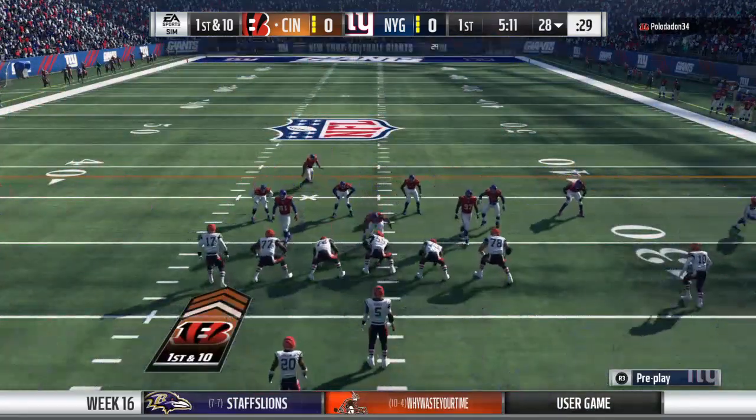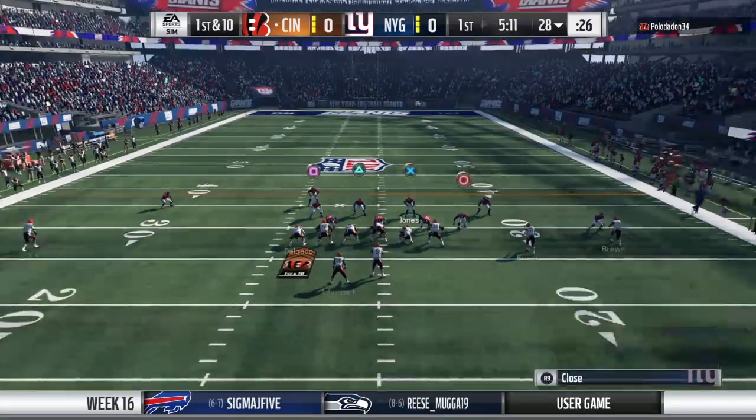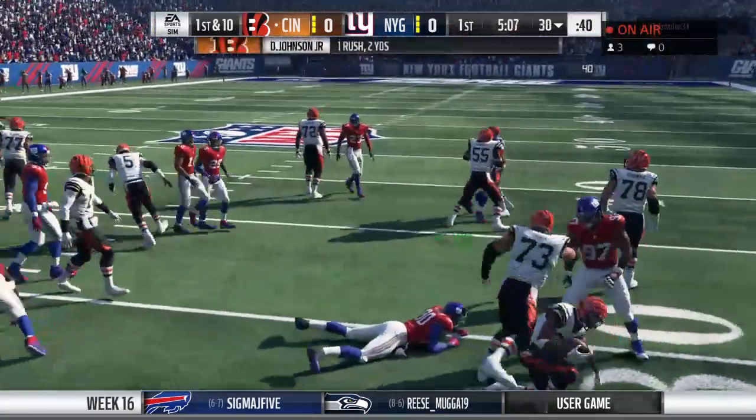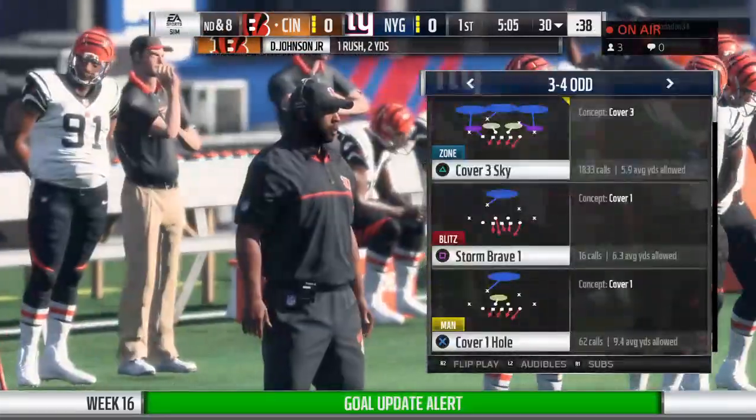Looking to jam the receivers at the line here. Press coverage look defensively. A first carry now. This is Johnson. They'll only get a couple up to about the 30.